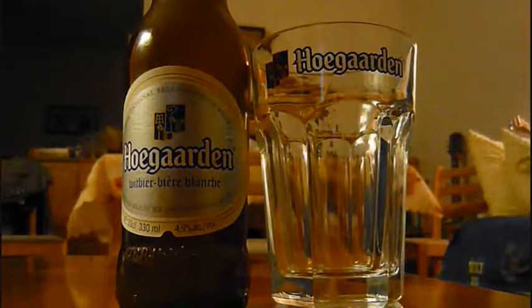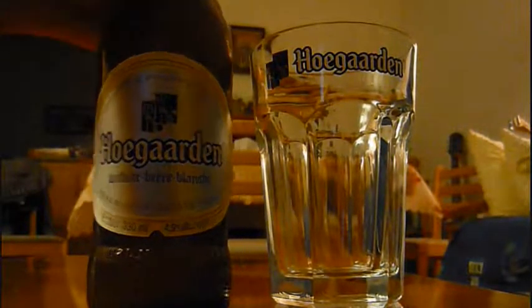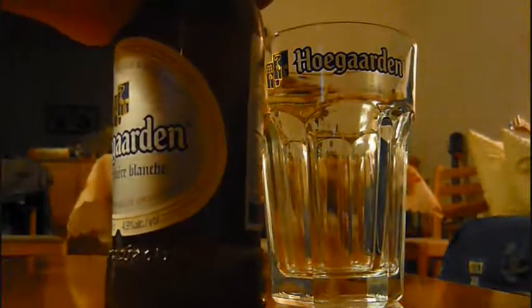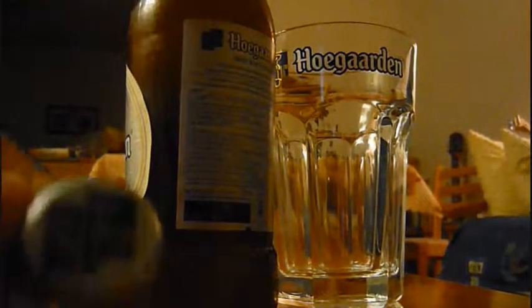This used to be my favorite beer when I just started getting into trying out different beers as a teenager, and I used to like it a lot, but I haven't had it for at least a few months now, so my palate is relatively unbiased at this point. So without further ado, going to crack it open. I'm going to try to save the cap using a wine opener. Okay, so the cap's quite nice.